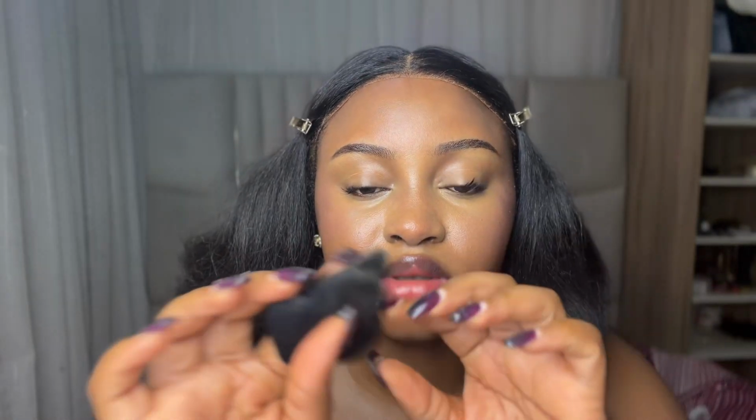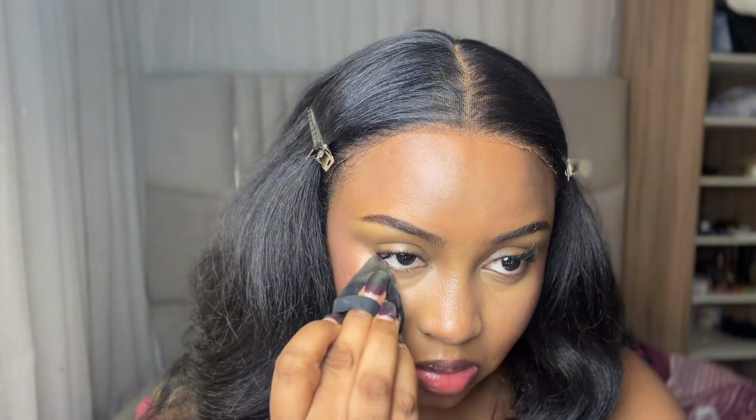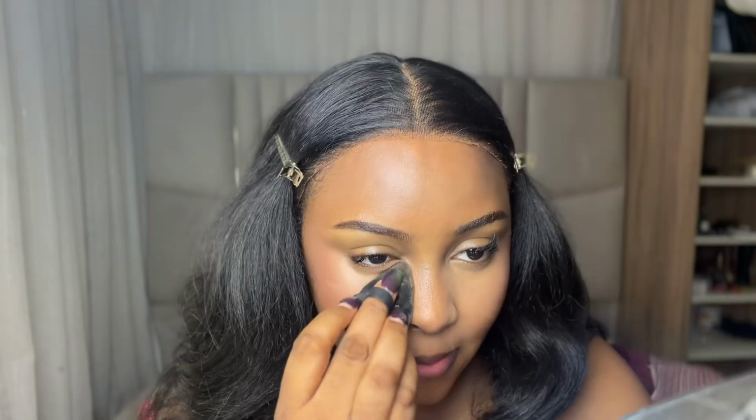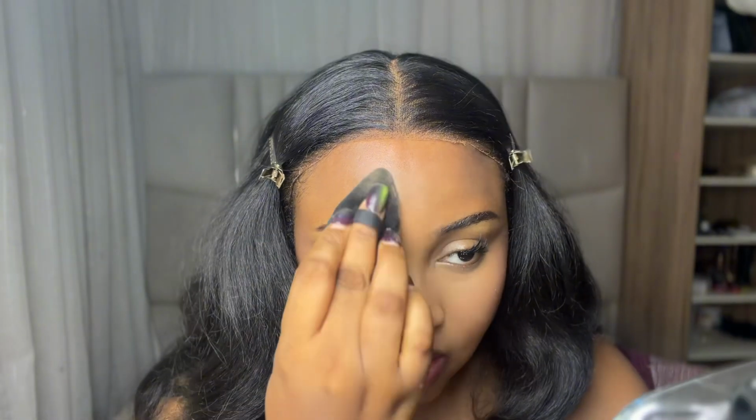For a flawless under eye, you want to go in with a pressed powder before going in with a loose setting powder. My powder, I'm just going to flip the other side. I'm going to go in with that. Press that in. As you can see, that looks flawless. And I mean flawless. Just going to do that here also. I'm just going to pat that all over where I applied concealer.